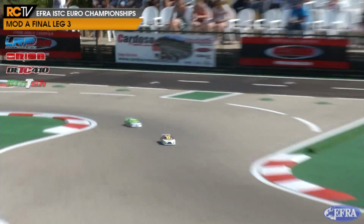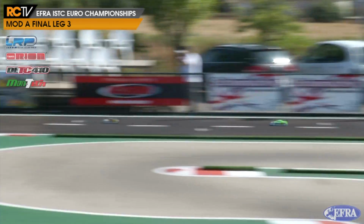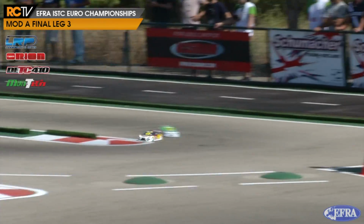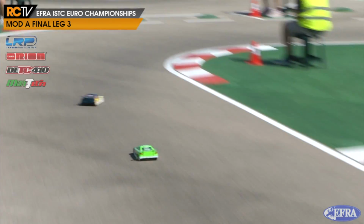Going 700 a second at last lap was the X-Ray of Alexander Hagberg, the European 112 champion, which he won in Slovakia just a few months ago. But the reigning double European champion, well, the last 2 years, so he's won 7, I think, in total. Volker now in the Giacomo is looking to hold him off.